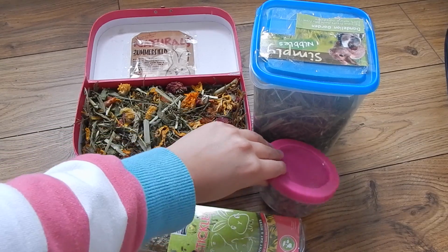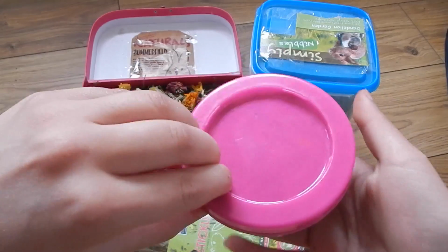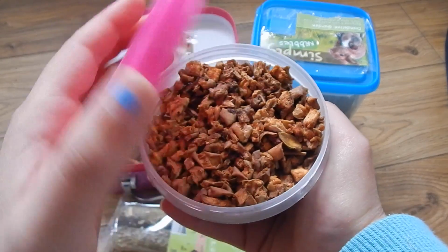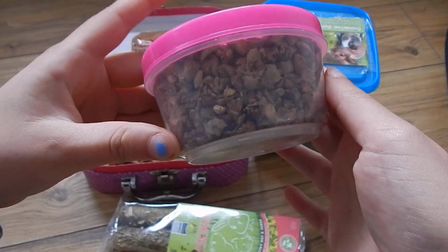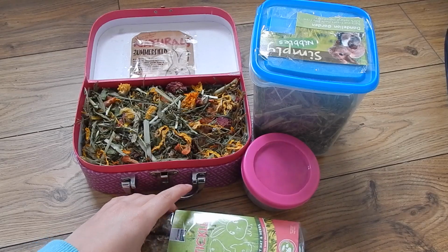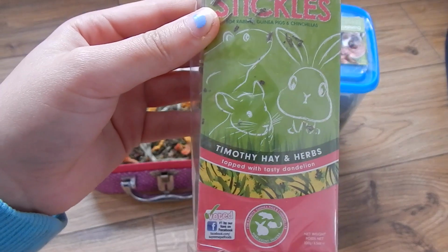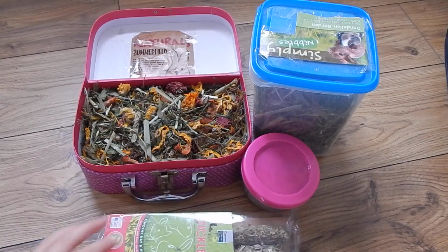And then I have the more unhealthy treats. This isn't too unhealthy, it's just the Burgess XL apple snacks, and again she really enjoys these. These just have parsley and thyme in them. They're just simply dried apples, so they're not unhealthy at all, but I still prefer to feed her the forage instead of treats like this because they are very high in natural sugars. And the most unhealthy I'll go is a treat stick, but it doesn't have any nuts, seeds or honey. It's just one of these stickle ones, with Timothy hay and herbs, and also with dandelion, and that's the most unhealthy I'll go.